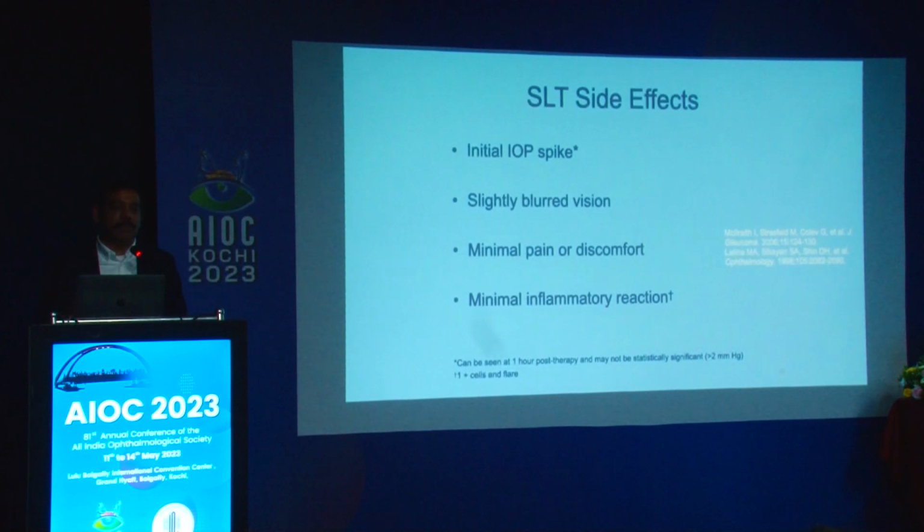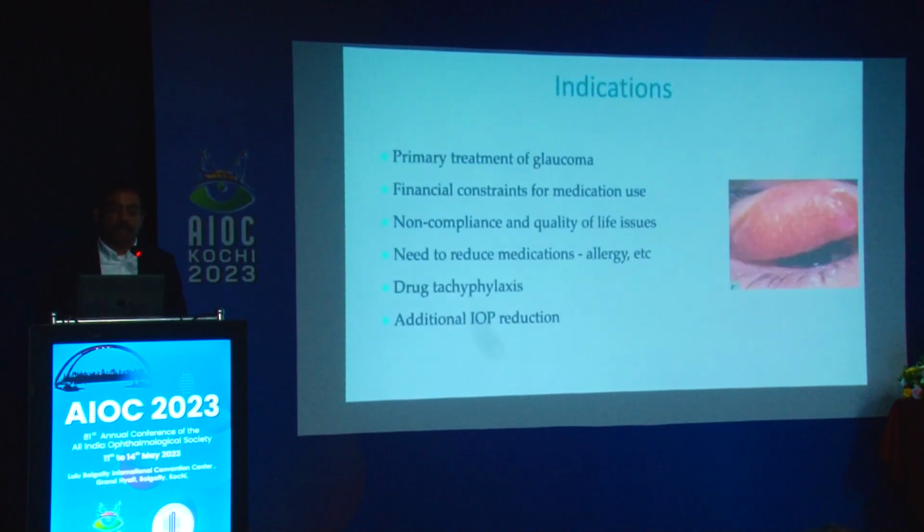They'll have blurred vision, but most of them will be okay. But applying the steroids immediately after the SLT is the one thing which you should not be doing. Once you do that, then it will not work well.